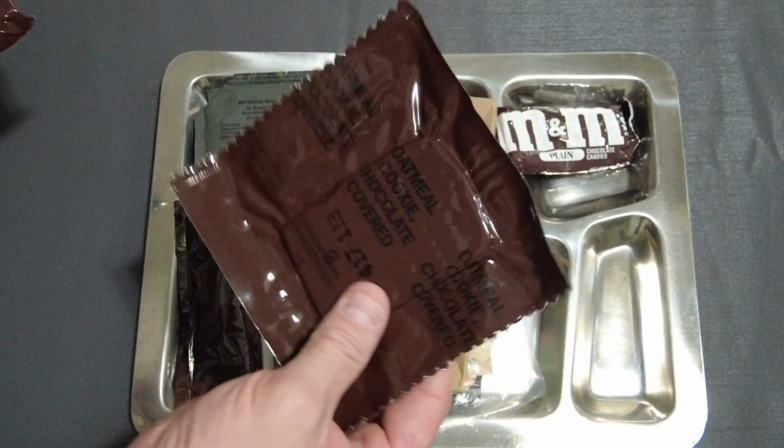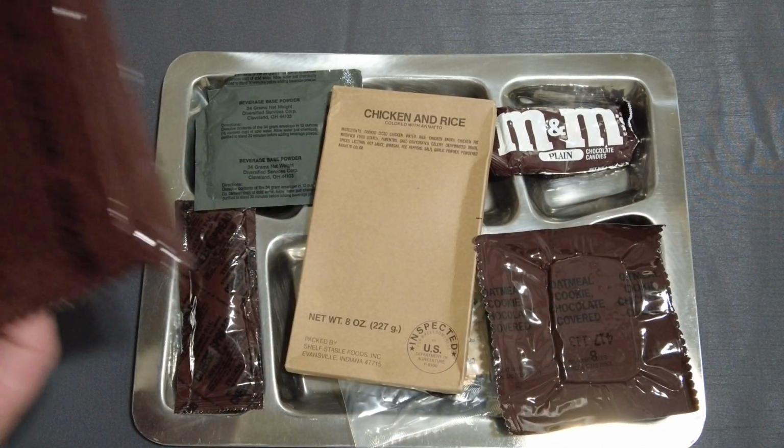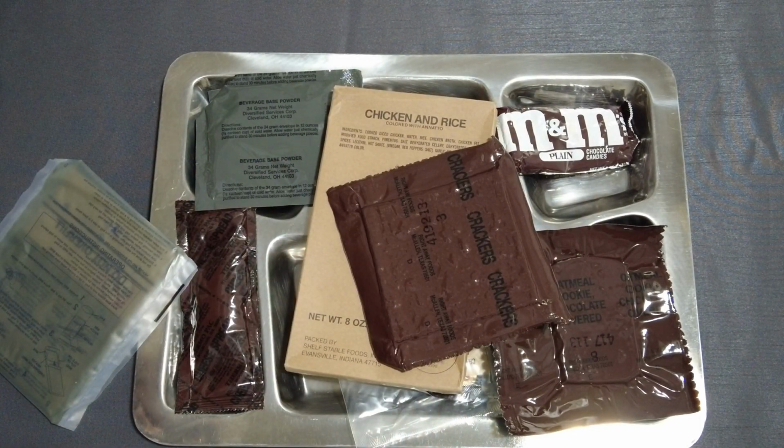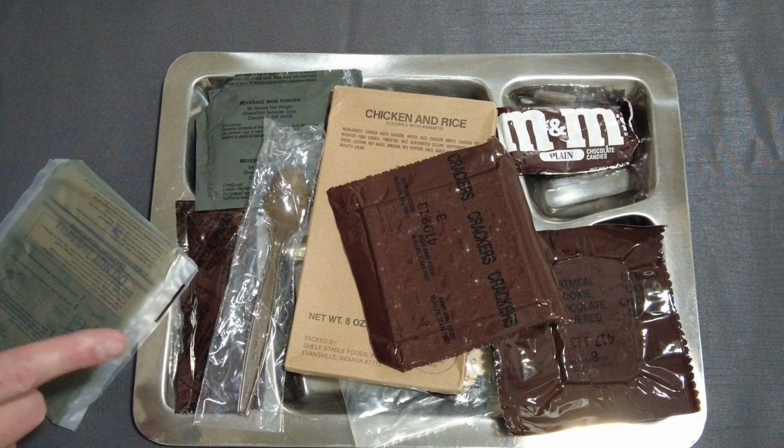This is the oatmeal chocolate-covered cookie, which is awesome. And then we have the crackers. But yeah, this was sold to me as a 92, and it actually is a 94. But I have a fix for that.